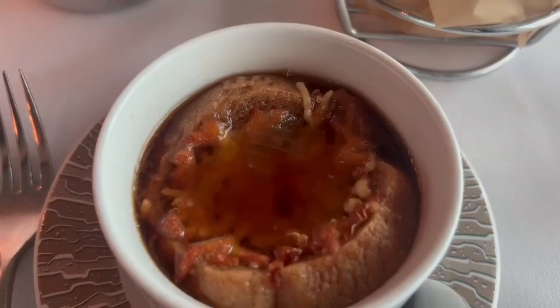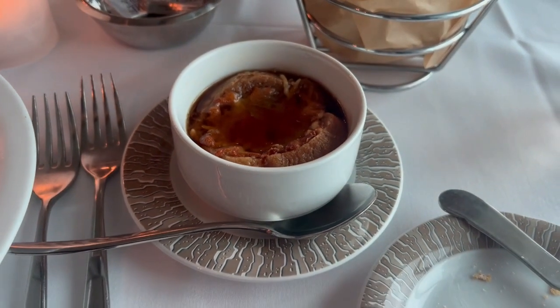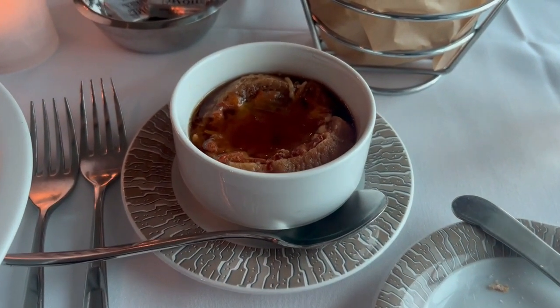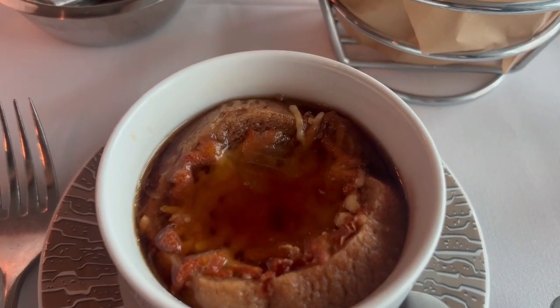So I had the French onion soup, and the French onion soup is really good. I would recommend that if you do like French onion soup at other restaurants, this is very good. It's not the best French onion soup I've ever had, but it had a lot of flavor to it. So out of 5, I would give it a 4 out of 5. Delicious, just not the best I've ever had.